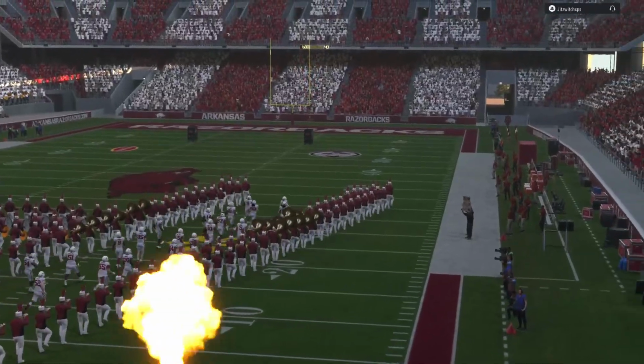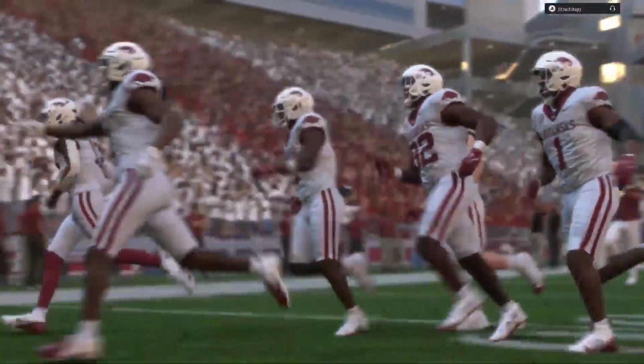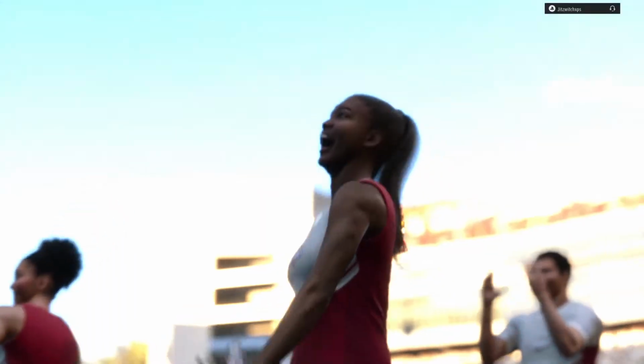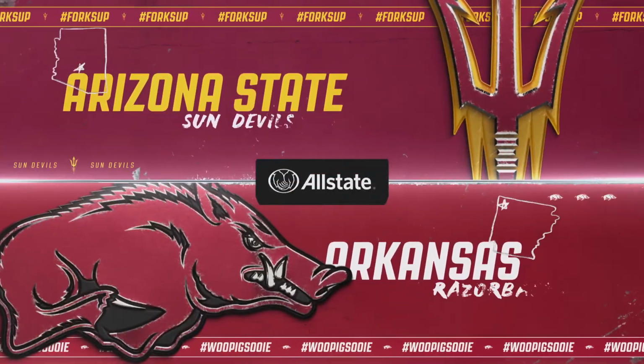See the number 20 team in the country, the Arizona State Sun Devils, taking on a team from the SEC, the Arkansas Razorbacks. For EA Sports College Football, I'm Reese Davis, joined here in the booth by David Pollack and Jesse Palmer. And guys, let's get this thing started.